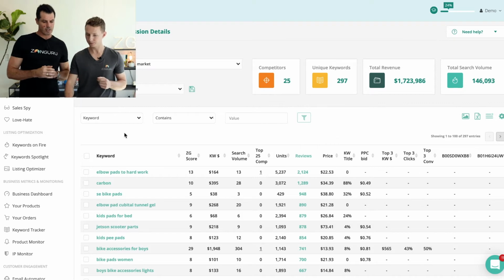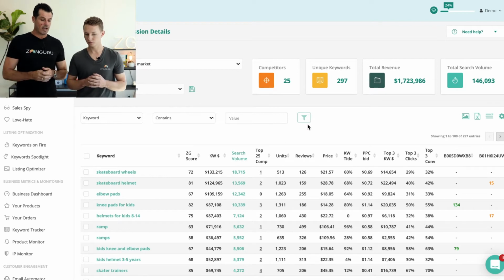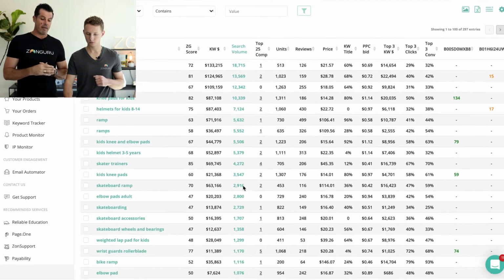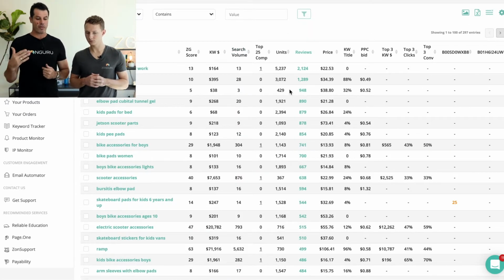Okay. Yeah, so real quick, let's just sort by search volume, just so we can see what the highest search volume is at the top. So you can see here, skateboard wheels is 18,000. There's 13,000, 12,000, some really high search volume numbers here. And on the review side, let's just click on the reviews. On the review side, you can see some of the reviews here on average are 2,000, 1,900, and then it slowly starts to drop off.